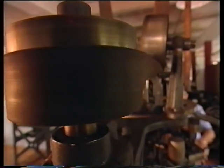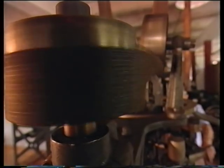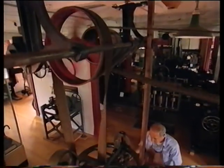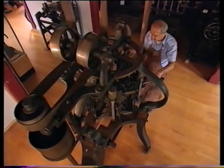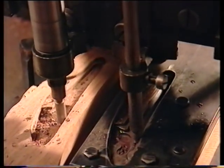To accomplish this, the job of each workman was subdivided, so that each was performing a smaller and smaller part of the process more and more often. And machine tools were designed to replace the skills of the gunmaker.